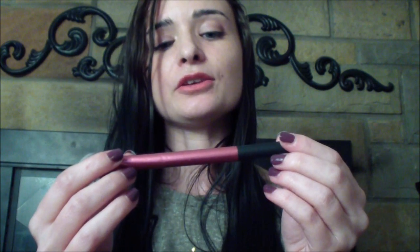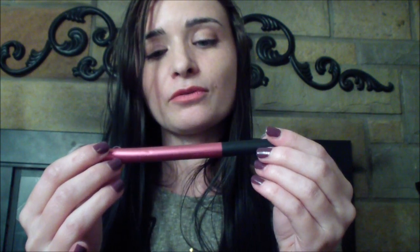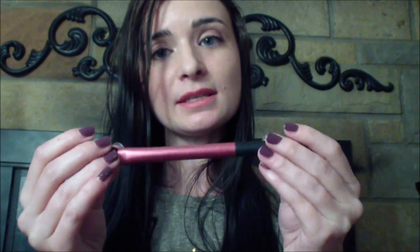So this one is from the Real Techniques collection from Sam and Nick Chapman. And this is the setting brush. Now, this is the setting brush, but that's not what I use it for. I use this as my main blush brush.